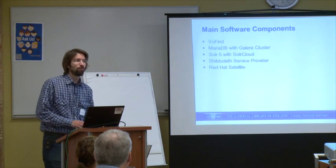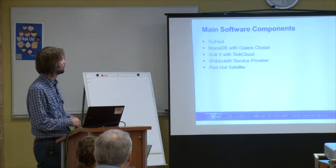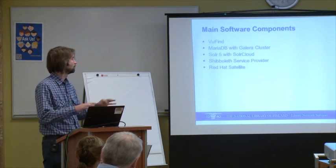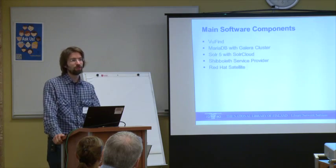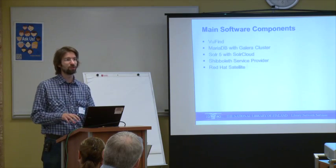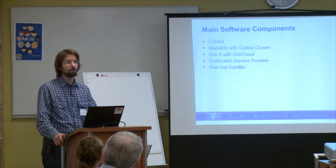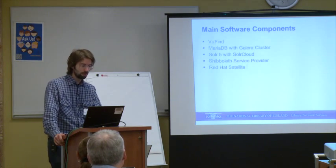So the components we run load balanced are here. Of course, VuFind as the user interface itself. Then the underlying database, we use MariaDB instead of MySQL, but that's quite a trivial change. But we use the Galera cluster so that we have a multi-master database, so that each of the front-end servers has its own node, and it will replicate synchronously, mostly synchronously, but anyway, seamlessly, so that VuFind doesn't need to care about that.